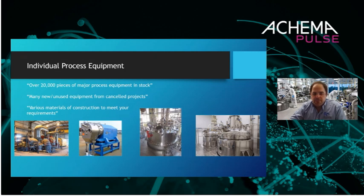We have various materials of construction of our equipment, all kinds of high alloys, as I mentioned earlier, glass lined and different lined equipment in all the different product categories. As you can see here, just some examples of equipment that we have, and these are pretty much all high alloy, with the exception of the turbine generator on the left side of the slide.